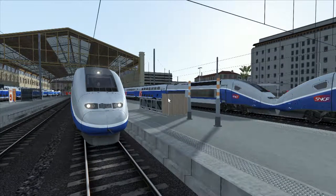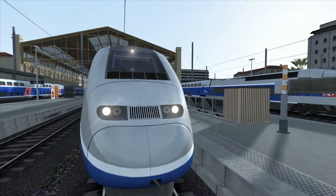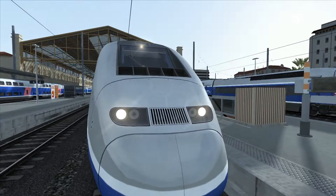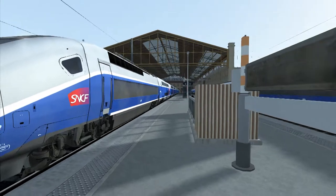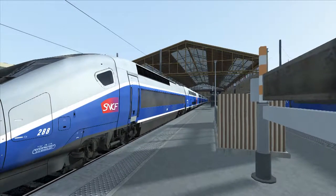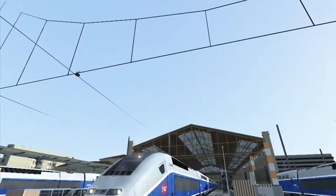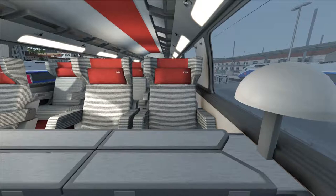Let's put the headlights on, like that. And we're in Marseille, going to Avignon, which is a fairly long journey, just under 100 kilometers, and we are taking this bad boy, the TGV, or Train Grande Vitesse, which is French for high-speed train, very original. So let's get in the cab, if I can remember how.